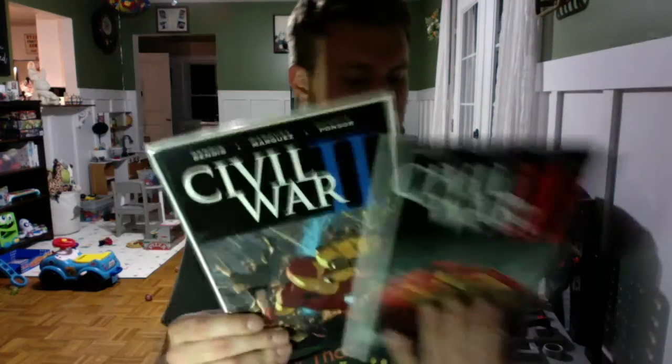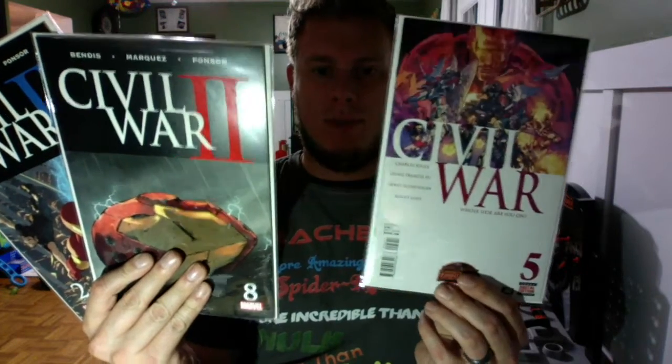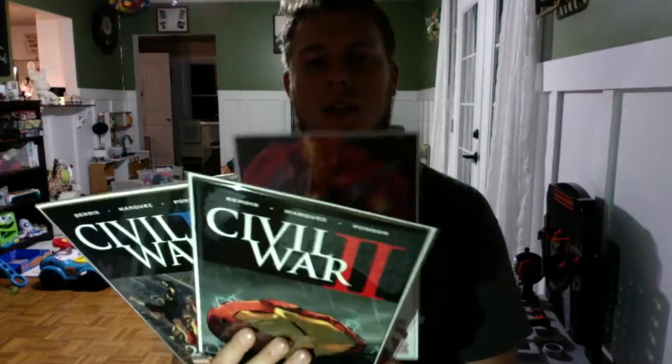And Civil War II #2, #8, and then we're actually going to go back to the first Civil War, and #5. So these three books are also part of that Civil War collection. Just trying to build it up, just read the books. Again, great content in them. Absolutely wanted to figure out what Civil War was all about. I didn't really want to get the trade. I wanted to read straight from the comics. That's just who I am.